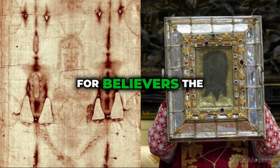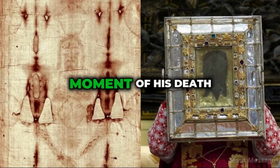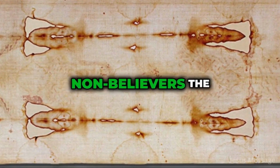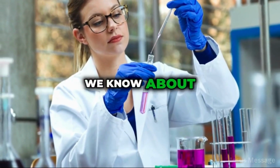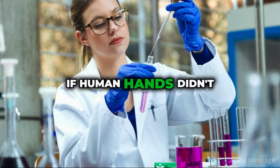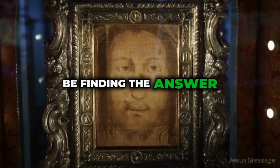For believers, the possibility of having an actual image of Jesus, created at the moment of his death or resurrection, is deeply moving. Even for non-believers, the scientific mysteries around these artifacts are fascinating. They challenge what we know about ancient technologies and imaging techniques. If human hands didn't create these images, how did they come to be? Finding the answer could revolutionize.